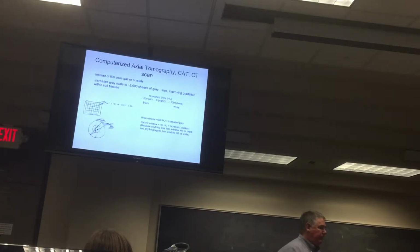Now if we set the computer to accept all 2000 shades of gray, what you're going to get is just a gray image. It'll be completely gray. There's no contrast to it whatsoever because the shades vary so little. What you want to do is narrow the window of the Hounsfield units to only about 200, no more than 400, Hounsfield units. So you want to accept a grayscale of a couple of hundred.